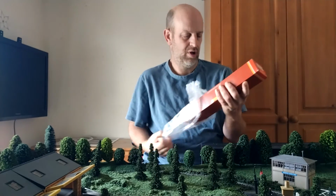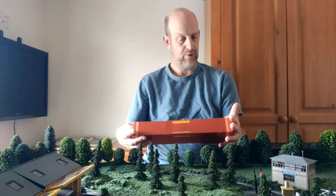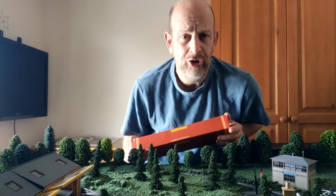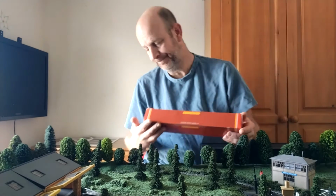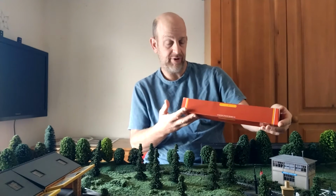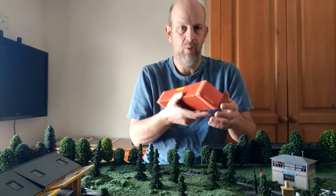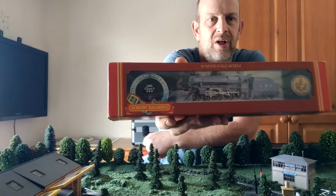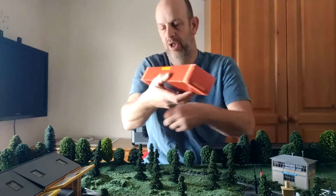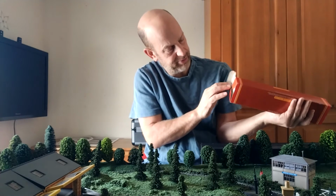Oh. You, sir. This is the R320 London Midland Scottish Class 5 loco with black livery. Look at that. Look. Beautiful. Boxed with the cards. Carefully open out and we'll wreck the box of the week.